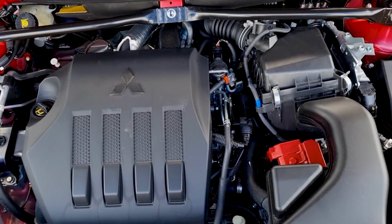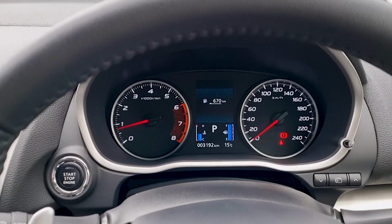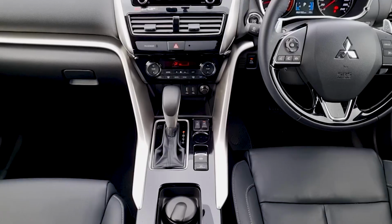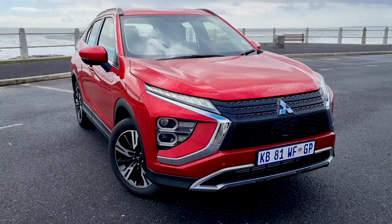Because it also is mated to a CVT transmission, which we don't always love for obvious reasons. So I think if you drive this car quite mindfully, you'll find the CVT is okay. It's not completely whiny and drony like so many can be. The fuel consumption is claimed at 7.7 litres. I think you can get close to that again if you're driving mindfully. So it starts at just under 460,000 Rand for the 2-litre and just under 500,000 Rand for this 1.5 litre.